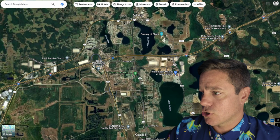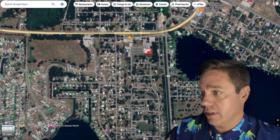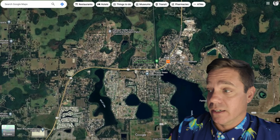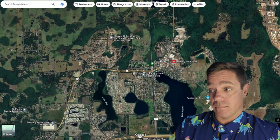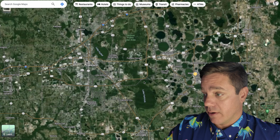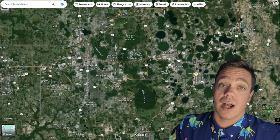There is a Dollar General for your little last minute stuff. You know, basically just right down the road. It's right here under the Pretty Swan. Dollar General for your quick little stuff. But lots of options here in Polk City for your access to going north, south, east, and west. You can hop on the Polk Parkway and jump down here to 98, run down south. You can get on 27 and go all over the place. There's just a lot of different options for you.